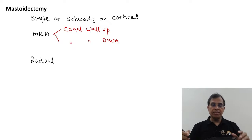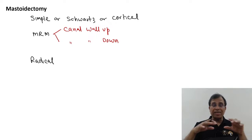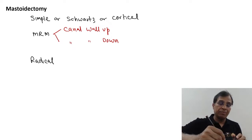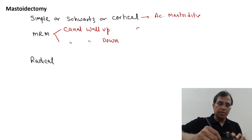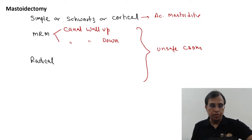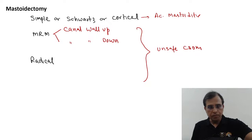Okay, now these are the types of mastoidectomies that you have to know. The only important thing are the main indications. These mastoid surgeries have many indications. They can be done for many diseases of the ear, but you have to know the most important indication for simple mastoidectomy is acute mastoiditis. Remember this. And all other mastoid surgeries are done for unsafe CSOM. We just discussed that MRM is done for unsafe CSOM. Radical is also done for unsafe CSOM. So these are the surgeries of the ear that you have to know. Okay.